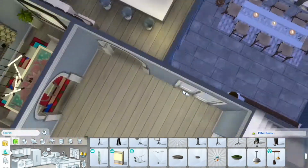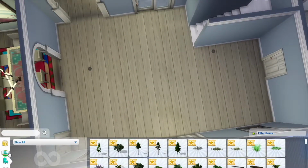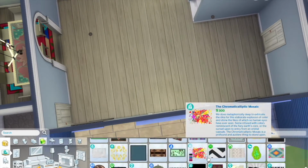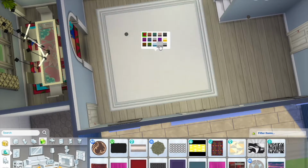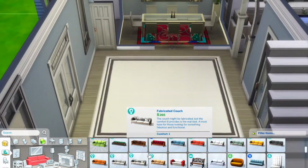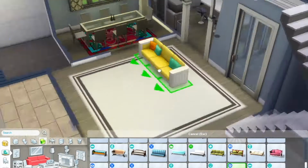As you can tell, the lights were glitching a little bit. Again, I've said this in a few builds, but the lights have just been glitching for me, so please let me know in the comments below if that is happening to you. But for now, I will deal with it.